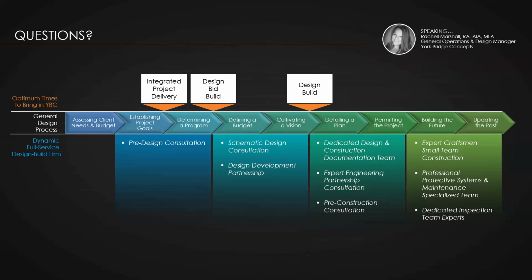So we do not provide asphalt decking. If you see asphalt decking on a timber bridge, it was likely not done by us. It probably was subbed out.